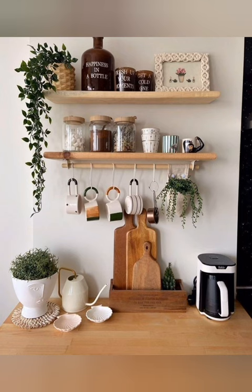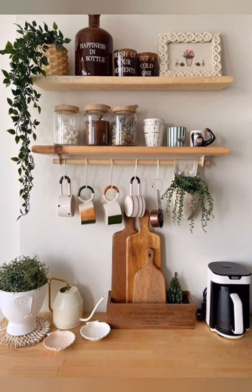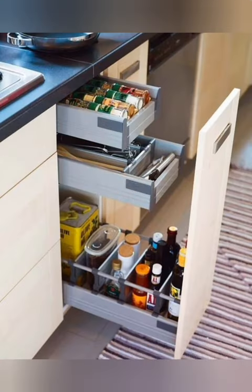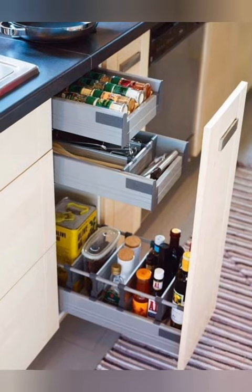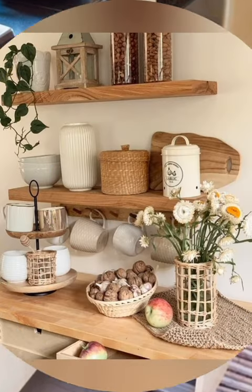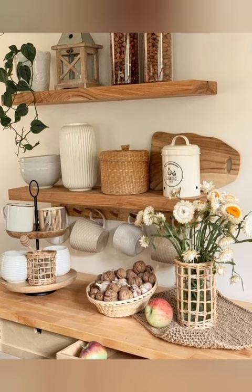Use vertical space. Use shelves or racks on walls to store items like pots, pans, spices, or utensils. This not only saves space but also keeps essentials within easy reach.